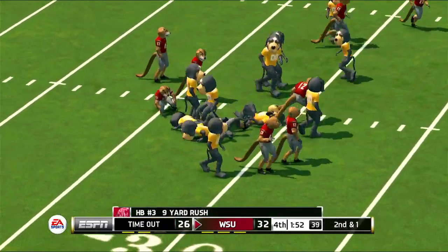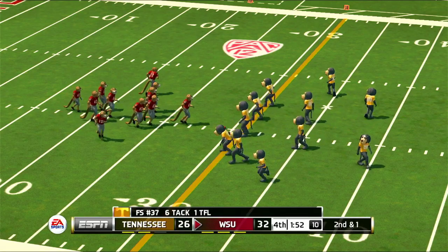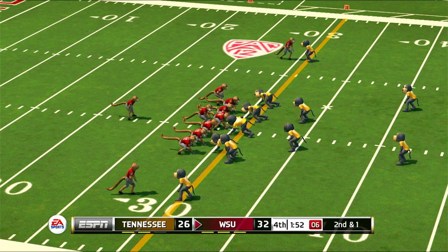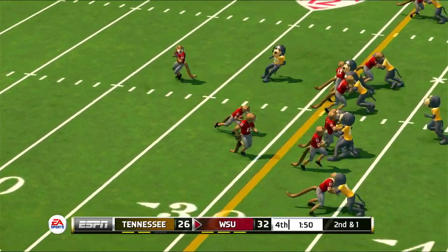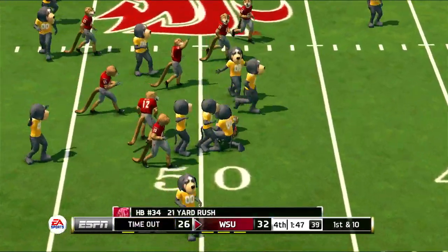Check 45. Gains his way to the 29-yard line. They go with a run, and that'll be a gain of 9. Short yardage situation here. Second down and 1. He's to the 40. Gains his way to the 49-yard line.